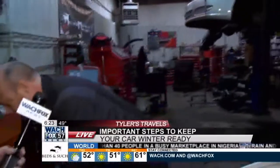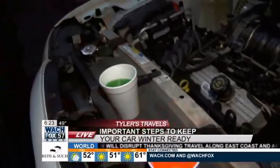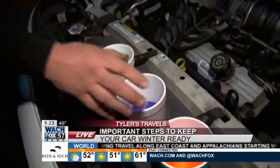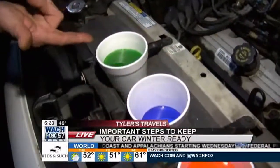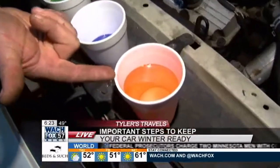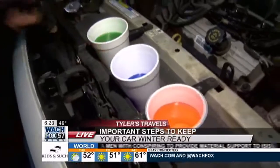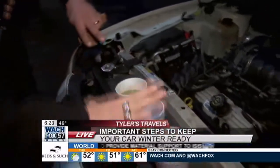What should coolant look like? What are the colors it should look like in this particular vehicle? Let me help you with this. These are different kinds of coolant. We have your standard green, which everybody knows. Then they started switching some to the orange, and some of your foreign ones now are blue. So it should not look anything like that. It should look more like this.